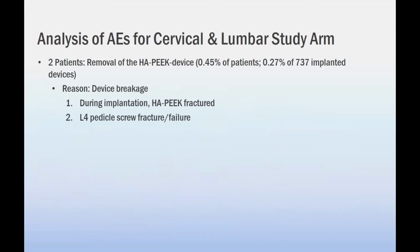If we take a look at the adverse events right now in this registry, and one of the reasons for the registry is really to be able to document adverse events quite precisely, there was one adverse event reported where the HA-Peak composite fractured during implantation. I can tell you that most of my experience has been with the ALIF device, and I have not had an HA-Peak device fracture. I've had a number of other devices fracture, including certainly allograft. I've had 3D printed titanium fracture. I've had Peak fracture, but I've not had an HA-Peak device fracture for an ALIF application.